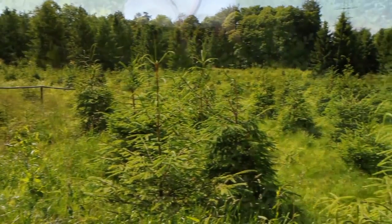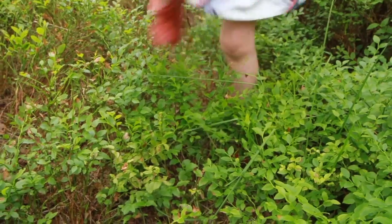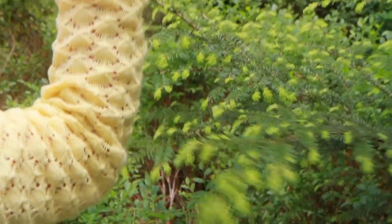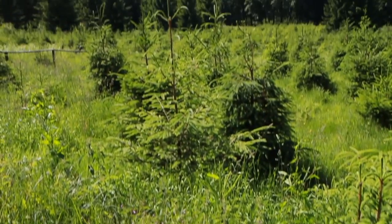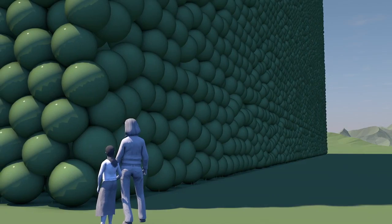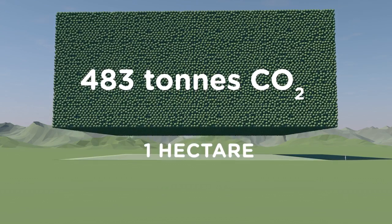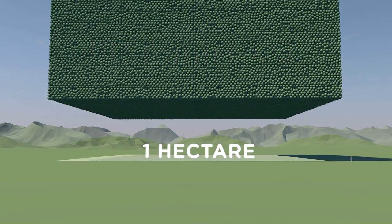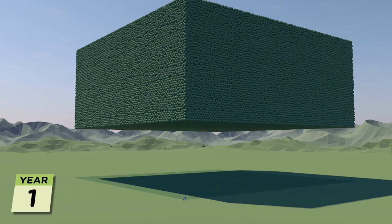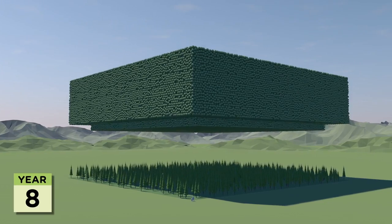This is a hectare of a typical pine plantation. These trees are being grown commercially for timber. Over 40 years, the trees growing here will capture this actual volume of carbon dioxide gas from the atmosphere, transform it into carbon, and store it safely as timber and wood products. Carbon is sequestered by the trees from the moment they start growing.